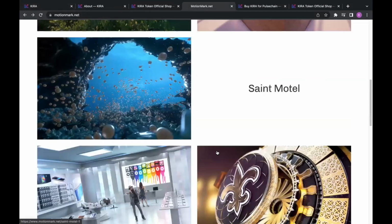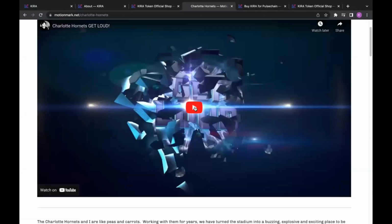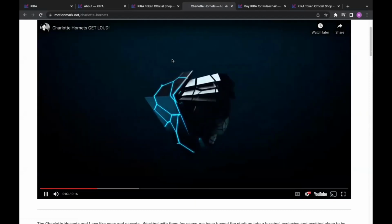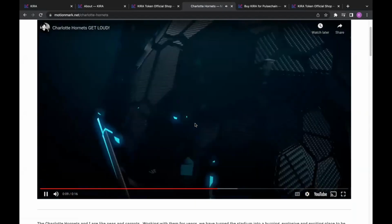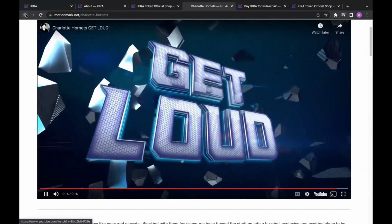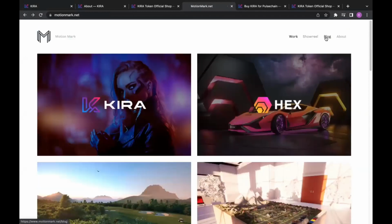You can see there's one down here for the Charlotte Hornets with this 3D imaging, which I think we'll take a little look at. So this is for the Charlotte Hornets. Oh, I've actually seen this before. You know, I'm out of the Carolinas. Look at that, man. Holy smokes. All right, well, I think you guys get the point. I don't want to keep dragging this along.